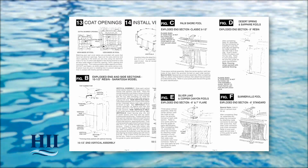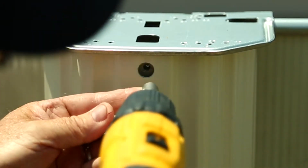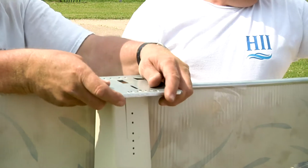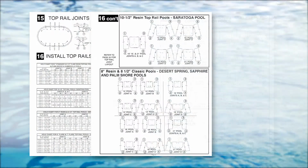Take the time to review the vertical and top rail details of the pool you chose in your instructions. Carefully follow figures 14, A, B, C, D, or E to attach the top vertical end caps to verticals. Also, install the side vertical end caps onto the side support verticals as shown here. Carefully follow figure 16 and 16 continued.